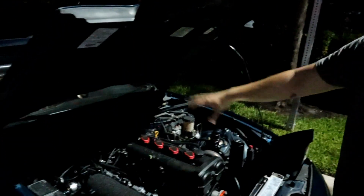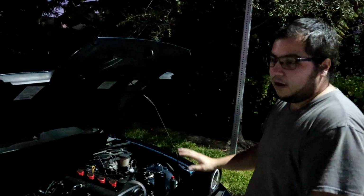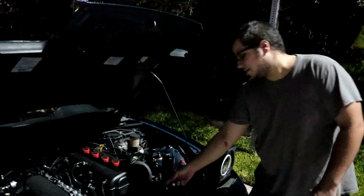We also put Audi R8 coils, just to get rid of the ugly stock coils that really don't work too well in the back, and also get rid of any probability that it could be a spark issue on the car. We also did the crank sensor with the trigger wheel.